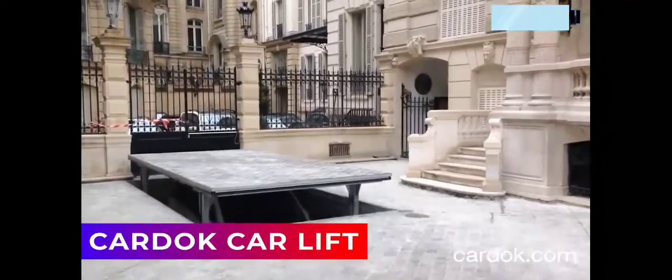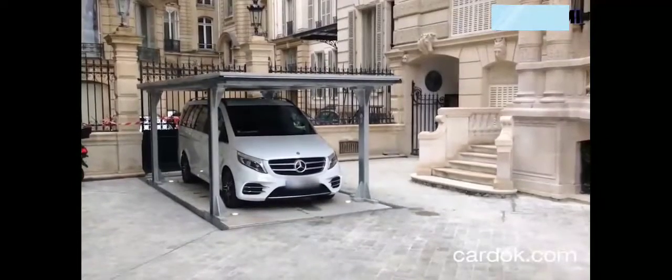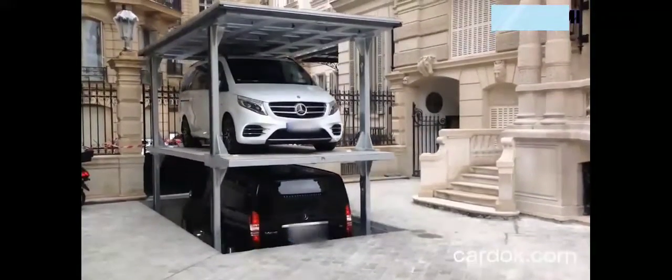CarDock Car Lift. The CarDock Car Lift technology allows you to access your basement garage to park or hide your car. It uses hydraulic electric technology for that purpose. It is also an ideal solution to make the best out of your outdoor space.